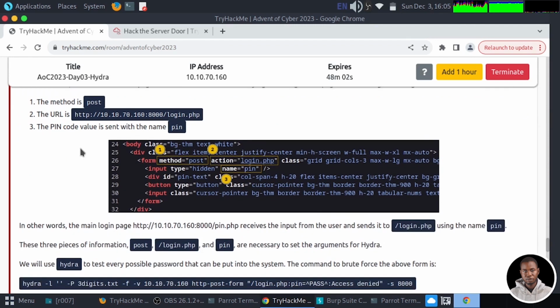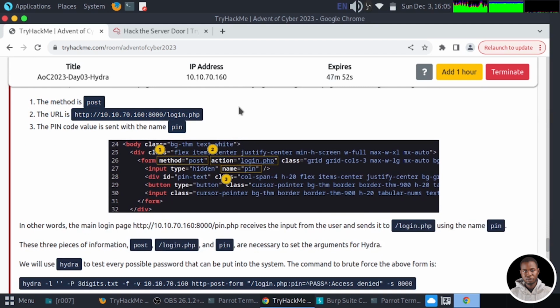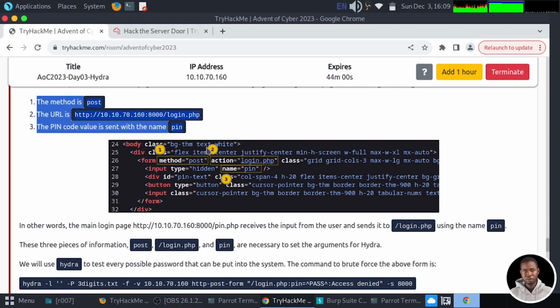We'll be needing some information in order to use Hydra, and these are the three pieces of information which we have here. The first is the kind of request, or the method being used in the request. Secondly, we need the URL of the request. And lastly, the name with which the pin code value is sent. So we need to determine what name the value we are trying to brute force is carrying. You can get these three pieces of information from the developer mode while sending the request through the pin code application, or you can use Burp Suite to extract this information. In this video, I'm going to be using Burp Suite to do that.